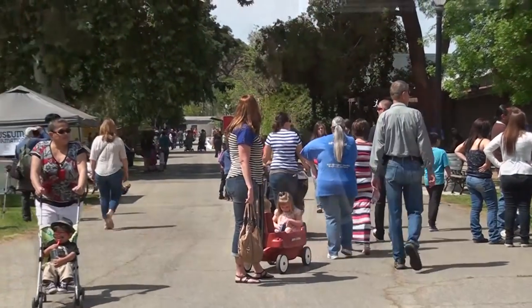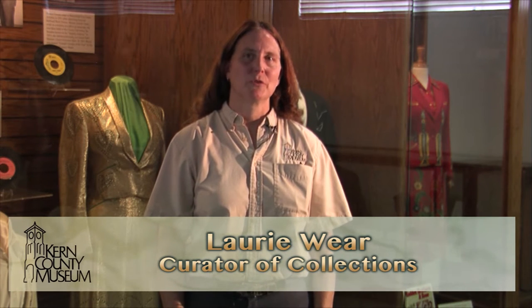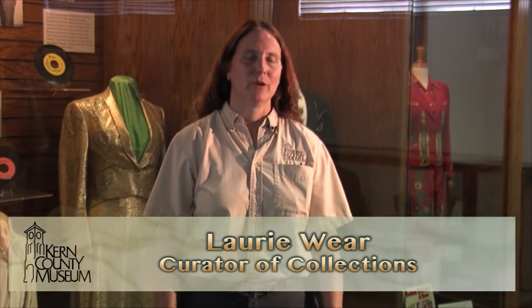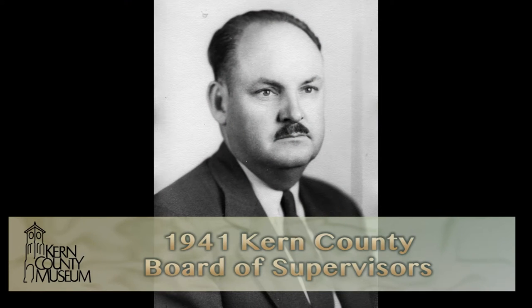The Kern County Museum basically started back in the 20s. The main building at the museum was the old historic Chamber of Commerce building. People would bring items down and they stored them in the basement, not knowing that they were going to start a museum necessarily, but they knew that they wanted to preserve artifacts related to the pioneers of Kern County.